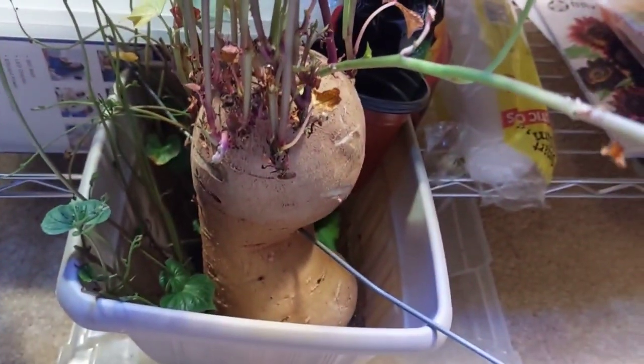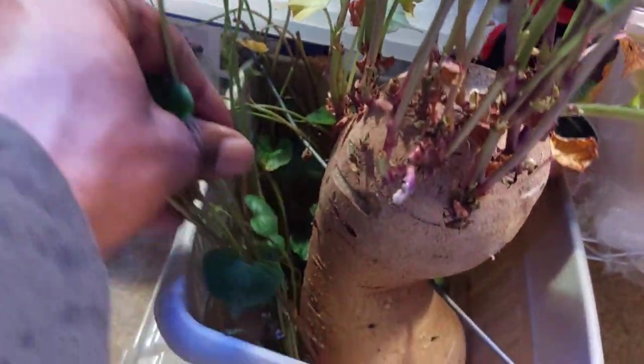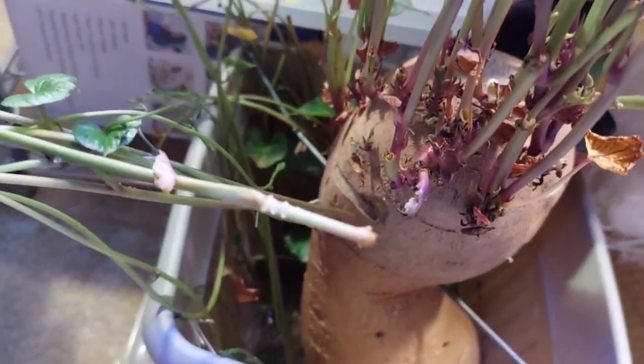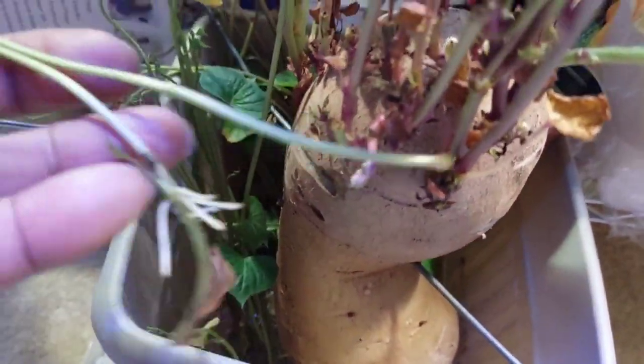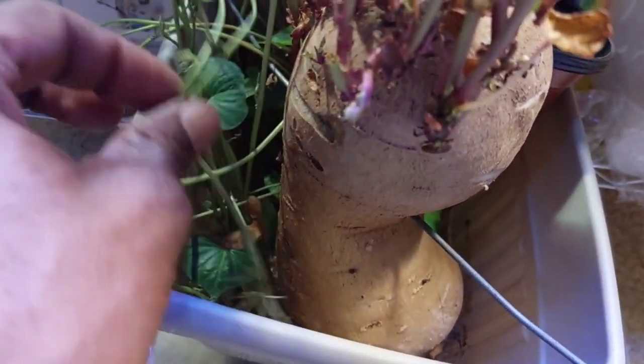Sweet potato. Yeah, all kind of slips in there. Look how I'm slipping, y'all. Some of them even got roots. I'm slipping, y'all. I'm falling. I can't get up. Y'all, it's an old song.